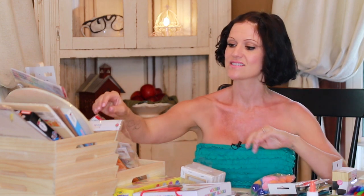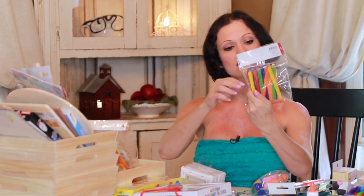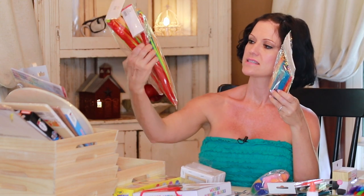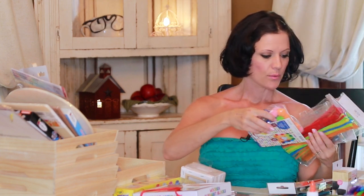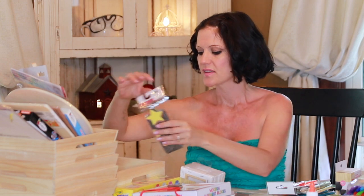So, okay, pom-poms, stocked up on those. Actually, I just got one bag of these. And popsicle sticks or craft sticks, wood sticks. And then got these fuzzy sticks. So just basic craft supplies where I can just keep them in the schoolroom, and we just kind of have them there.